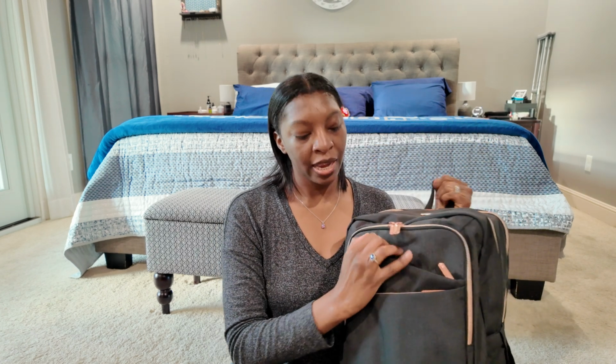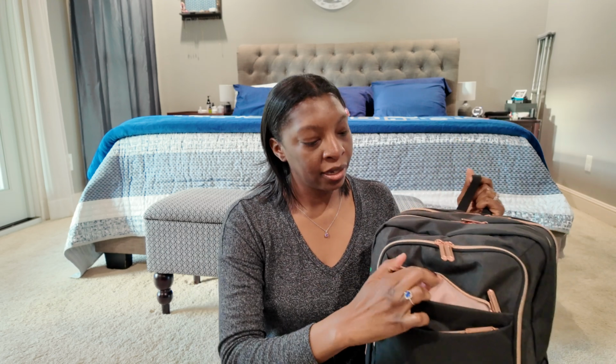Okay, that's all for this pocket. This next little zipper right here, I hope you guys can see, but let's see.